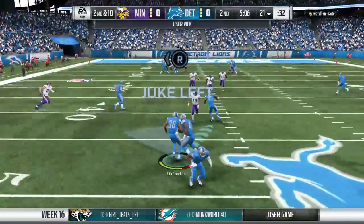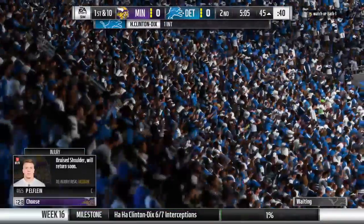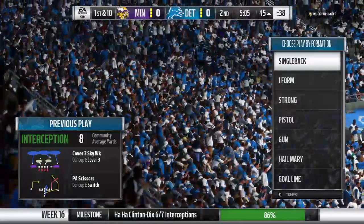Third time here in this game, it's intercepted. And it's Clinton Dix with a pick. And they'll set up shop in enemy territory.